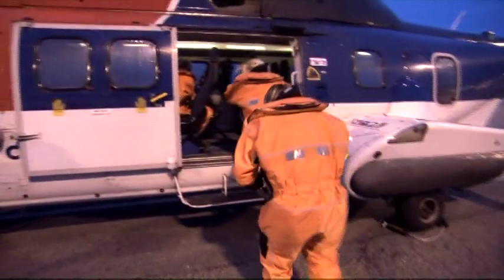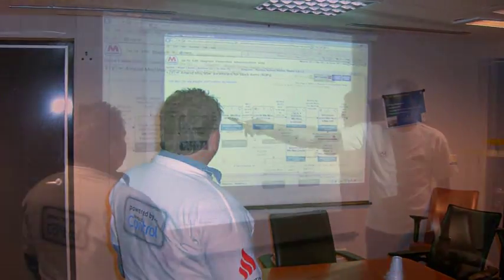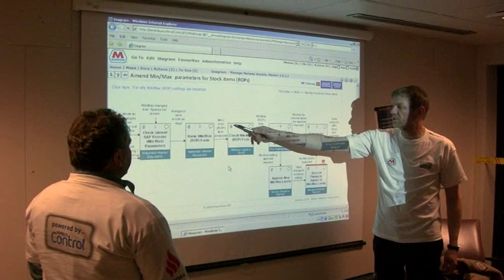Once the processes were available and designed, we ran a series of workshops, both offshore and onshore, with the people who were going to use the processes, to make them familiar with the processes and to train them in how to use the tool itself.